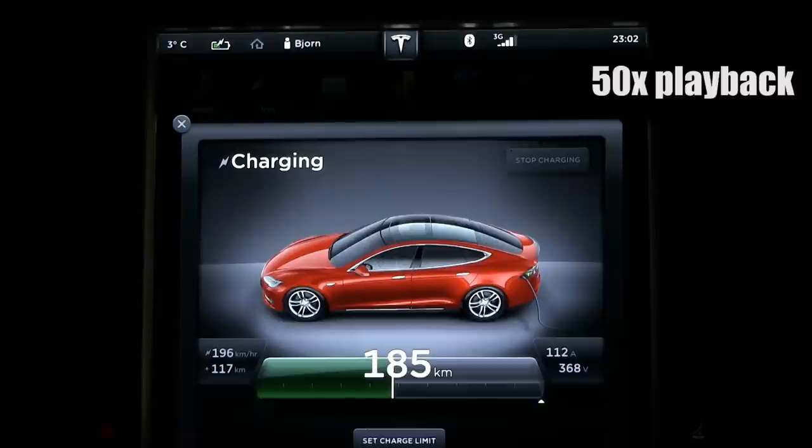Anyway, what you are probably dying to know is how does it work and what kind of speed do you get. With the CHAdeMO, you get about 200 kilometers of charging per hour, or 130 miles per hour. That is typical, of course, not the rated one. There's almost no point in talking about rated range because it's not realistic.